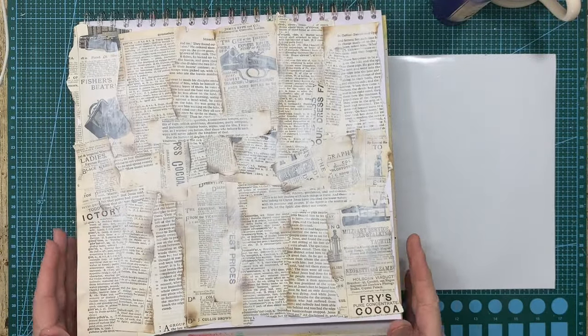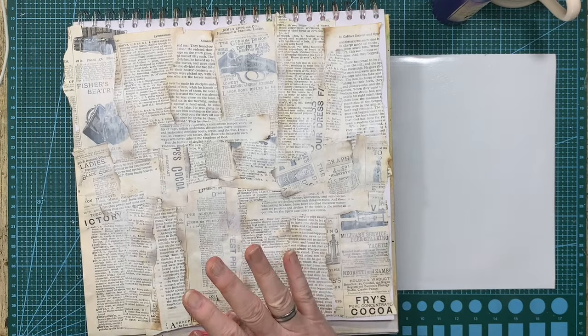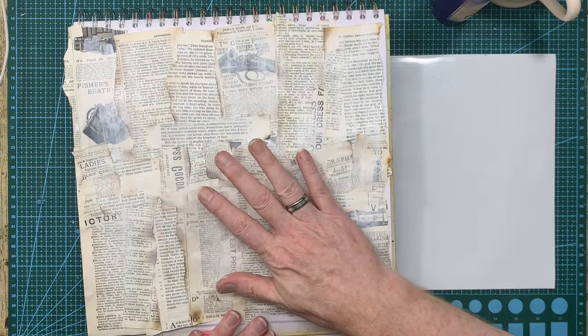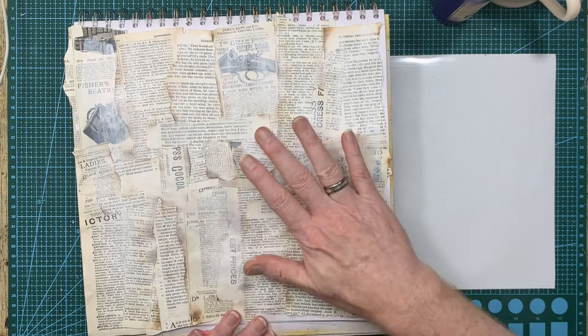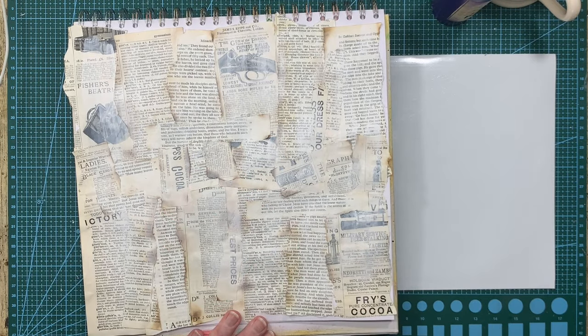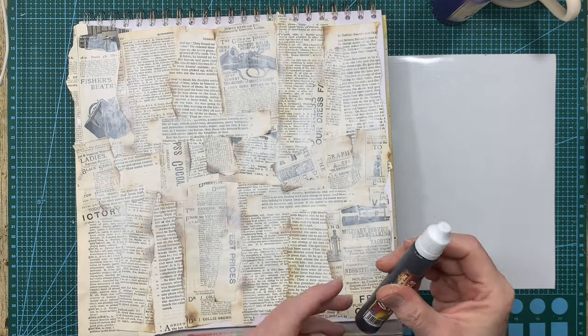Okay, so the page is pretty dry now. What I have discovered, because I went back in to try and redo some more of that charring, the burning, is that once you've got gesso on your paper, it actually acts like a bit of a flame retardant. Who knew?